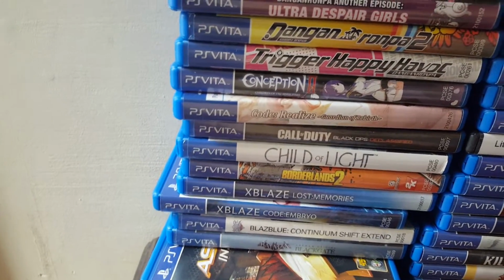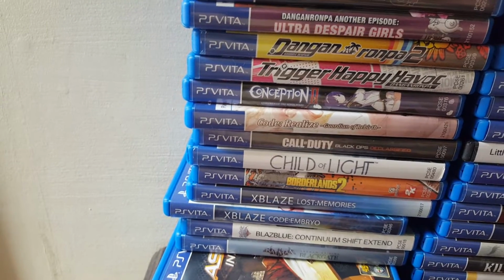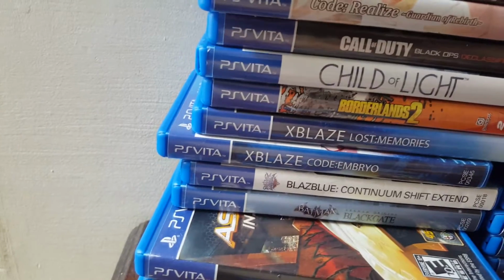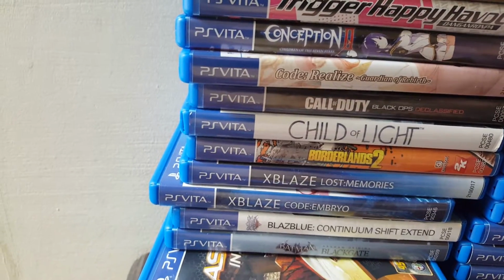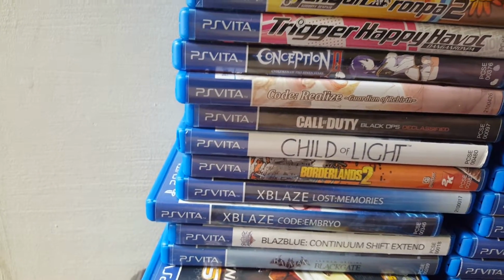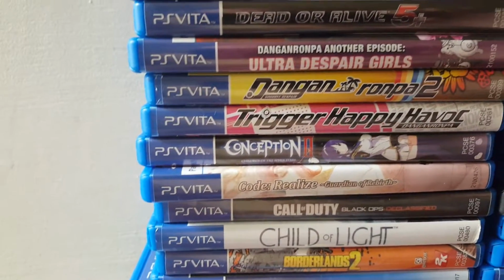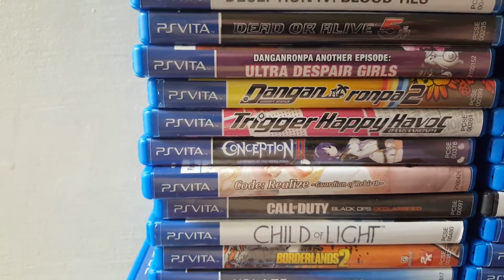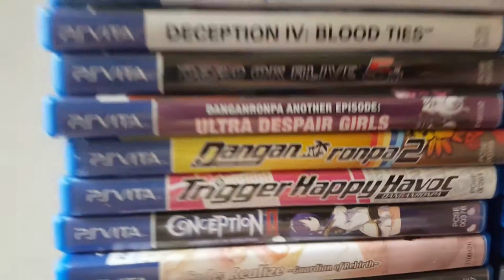The 3 X-Blazes, I haven't really played them. They're fighting games. There's one more fighting game, like Continuum Shift Extend, I don't have. The other 2 are visual novels, Lost Memories, Code Embryo. Code Realize is one of them weird Japanese visual novels where you're a girl finding romance.